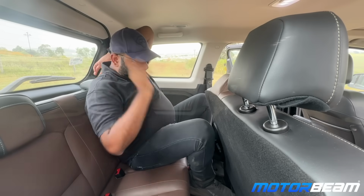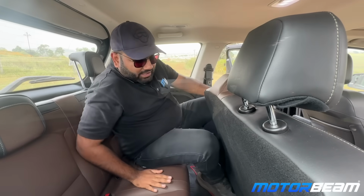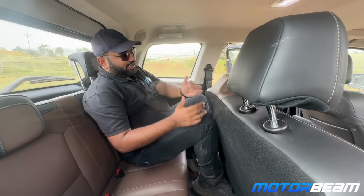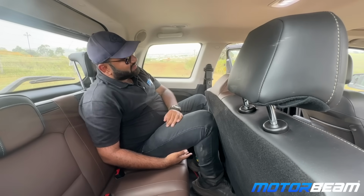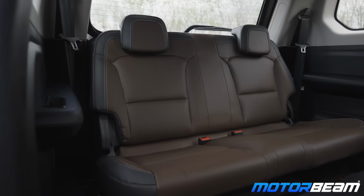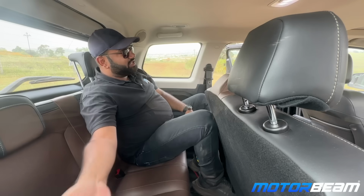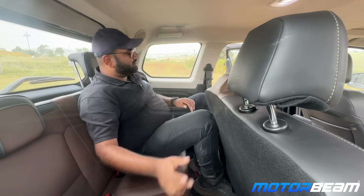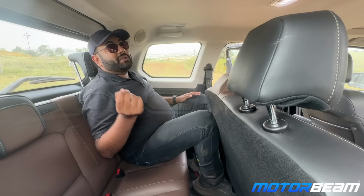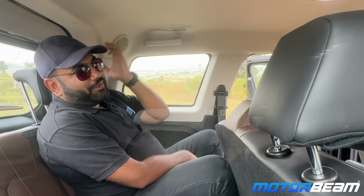Space over here is again very limited. The headrest is not too comfortable. I moved it up, and now it is better than the Safari, but knee room is very limited and the thigh support is negligible on this Scorpio, and also headroom is similar to the Safari. The width is also more or less the same. No AC vents for the third row passengers, no charging ports at the back, only 2 small storage areas. That's about it. The third row of the Safari feels better equipped. However, there's a speaker over here which comes right into your ears.